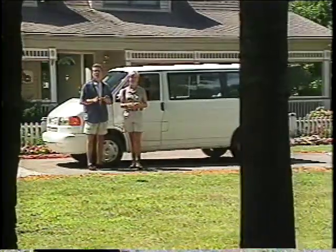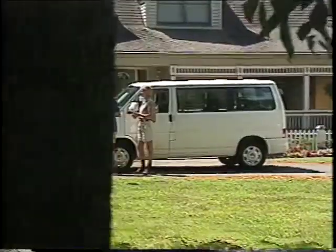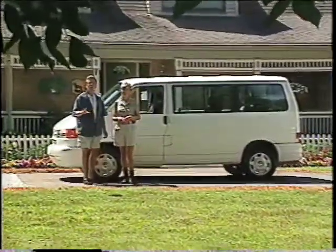Now we'd like to point out some of the key safety and security features on your Eurovan. It's very important that you take a look at the owner's manual, especially the safe driving hint section, and be sure to read all cautions and warnings.